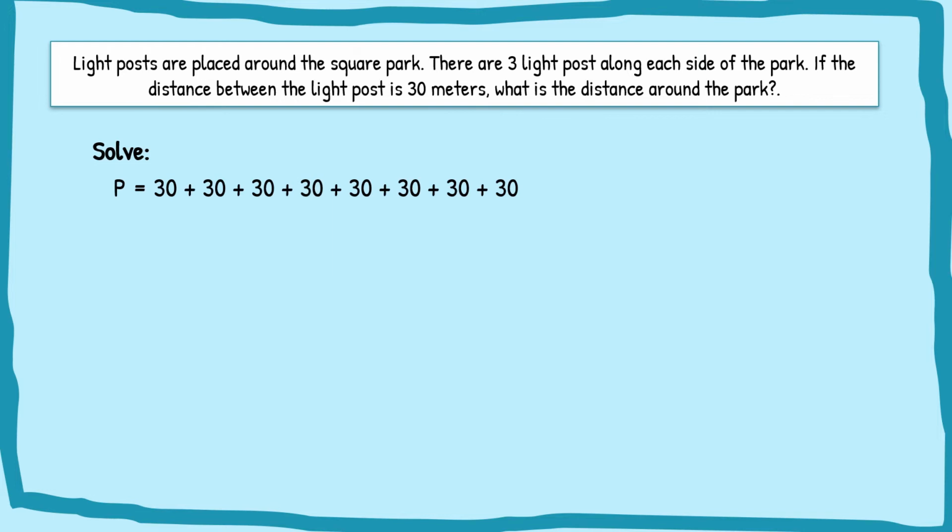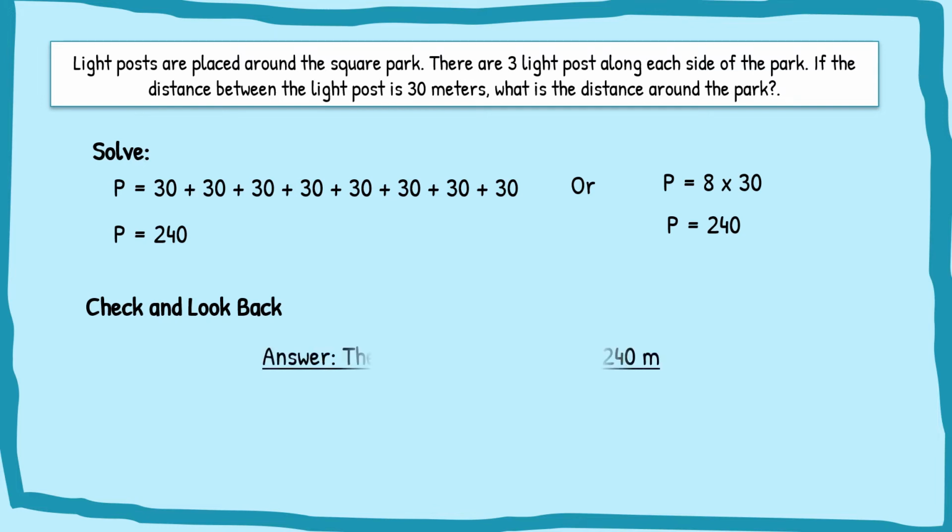30 plus 30 plus 30 plus 30 plus 30 plus 30 plus 30 plus 30, that is equal to 240. Or by multiplying 30 by 8, that is equal to 240. The fourth step is check and look back. The problem is asking the distance around the park. Therefore, the answer is 240 meters.